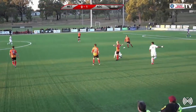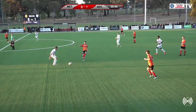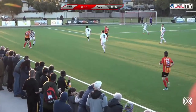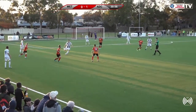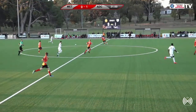Keeper O'Donnell. Gee, Henderson, he just whacked him there. I think that's the trailing arm, Mr. Henderson. We saw it. Goes to Gal, looks for Bernarda. Oh, nice nutmeg, but wasn't effective. Cleared here though. And as far as Bar, Lachlan Bar to Buckle.